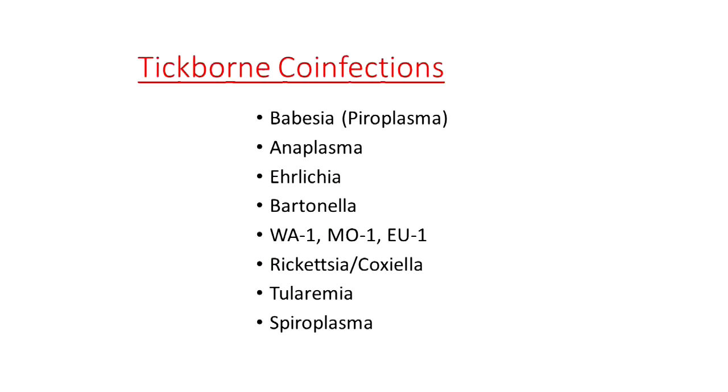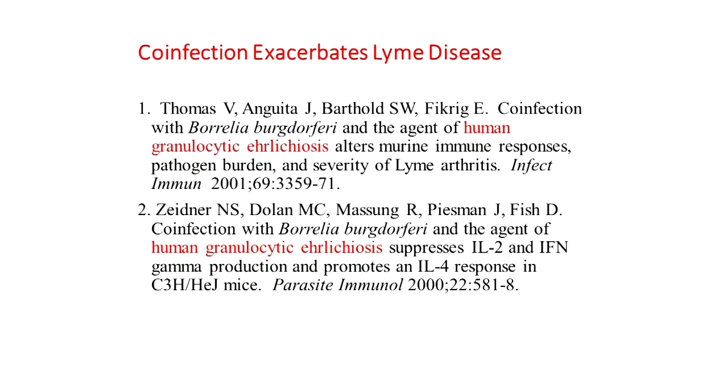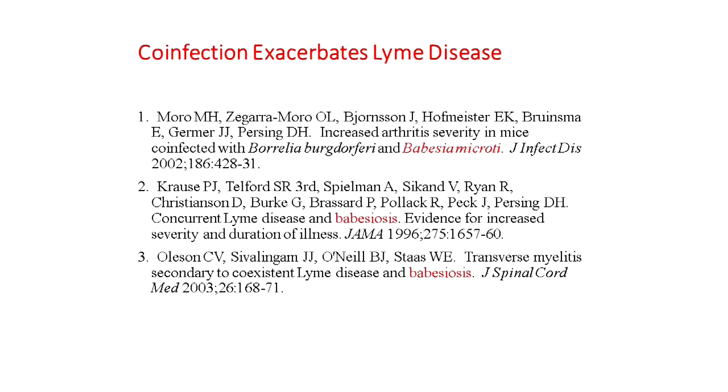So I want to say a couple of things about co-infections. There are a number of co-infections that have been identified in ticks, shown on this slide. Co-infections have been shown to exacerbate Lyme disease symptoms, so they make Lyme disease worse. And the next slide shows the same thing with babesiosis, Ehrlichia. And then there is a perception that these co-infections are acute infections that kind of get there and then go away. But in fact, there's now a lot of literature showing that these co-infections can be chronic and persistent and cause persistent problems with Lyme patients. So it's important to pay attention to them.